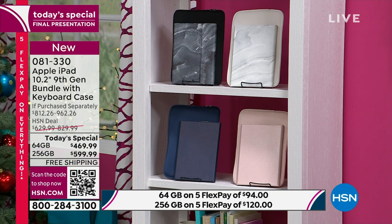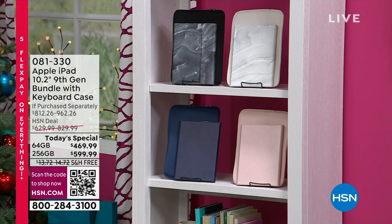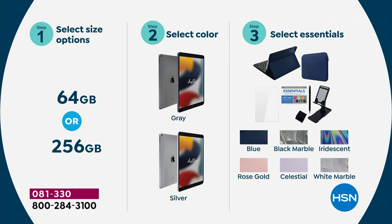Black marble is top left, and that was by far way and above the bestseller in the last presentation. I have white marble, I have the name, and I have the rose gold. The team have taken away the celestial just because it's nearly sold out now. But I have it here just so you can see it. The celestial is this lilac color, this lavender color. Final few handfuls if you want this one.